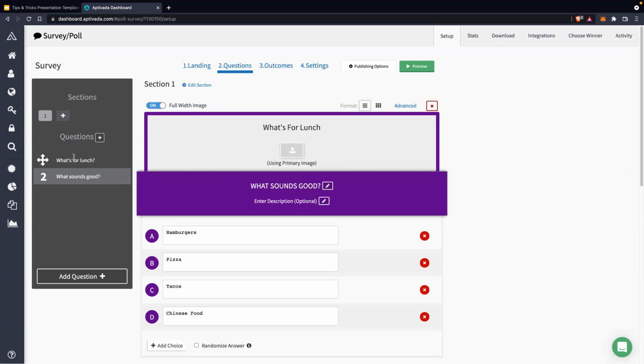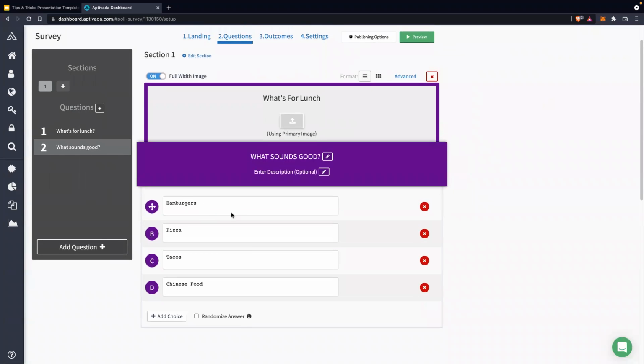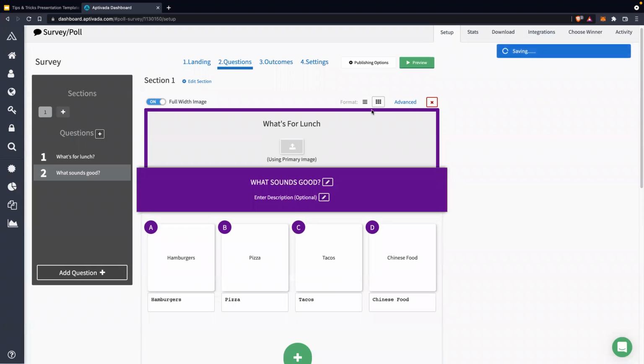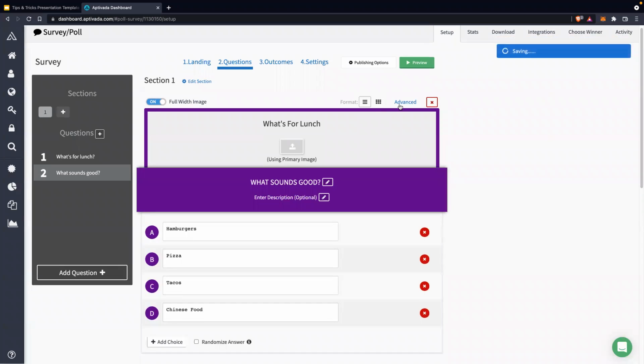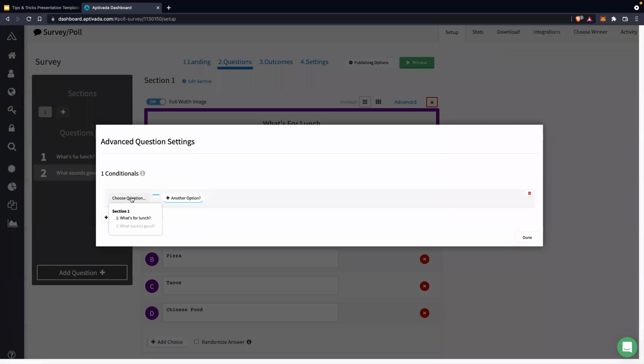Okay, so if they answer that they have had lunch, we don't want to ask them what sounds good because maybe they don't have an appetite anymore. But if they say no, then we want to ask, well, what sounds good? What are you in the mood for? Hamburgers, pizza, tacos, Chinese food. Also in our surveys, real quick, you can actually throw in images as answers if you didn't know that. But we're going to click on this advanced button, and this is going to take us into our conditionals panel. So first thing I'm going to do is add a conditional and select what's for lunch.